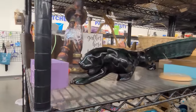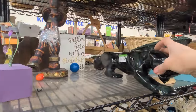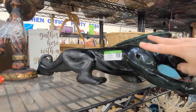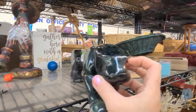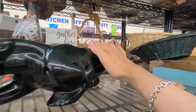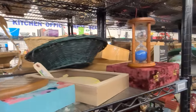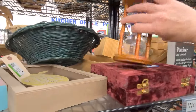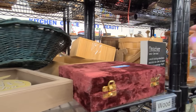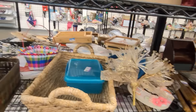Look at this incredible vintage black ceramic panther with a massive hole in his shoulder. Oh my goodness, that is such a shame. He also has a huge crack the whole length of him, so you couldn't even turn him this way around. I'm going to have to leave him. Such a shame. There's a timer there. I wanted to have a look inside this box. It's empty.